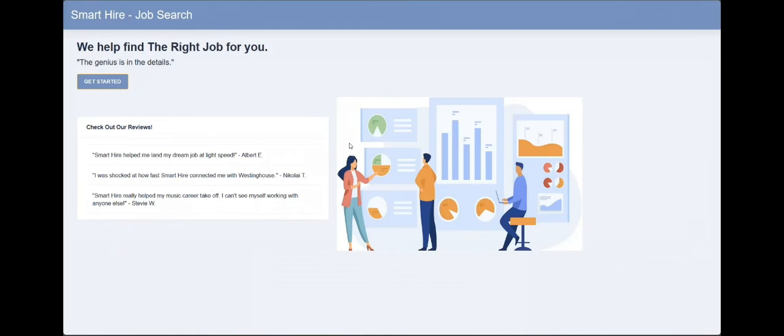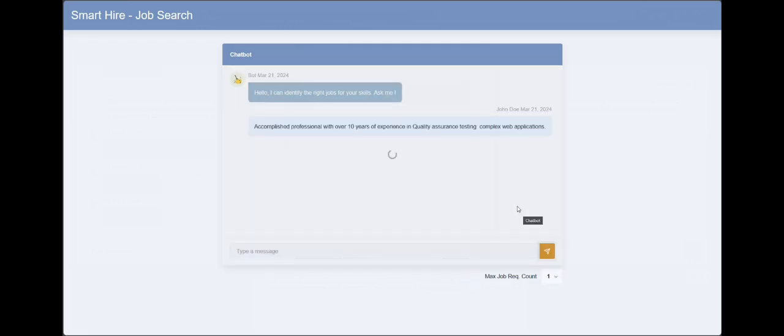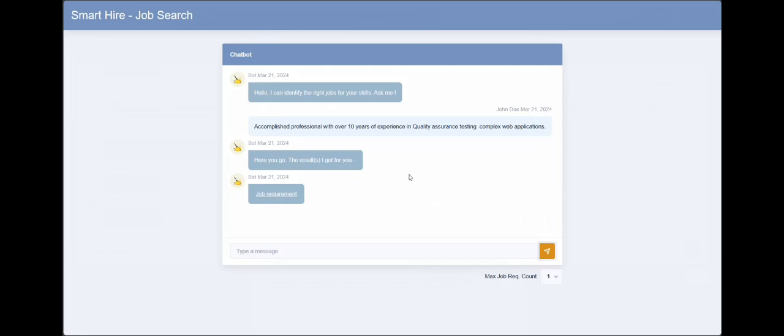We have also built a product for job seekers who are trying to find the best jobs for their skill set. Let's get started. I am a job seeker using the application. Now I can ask the model to return the list of job requisitions matching the prompt. I'm including my experience in the query. I have included my skill and I am asking for job recommendations.